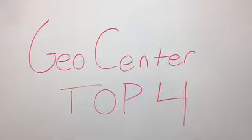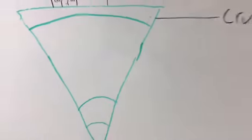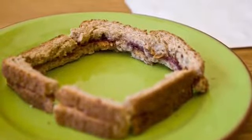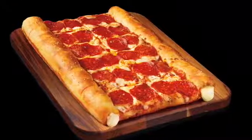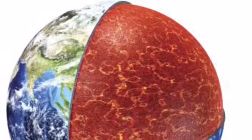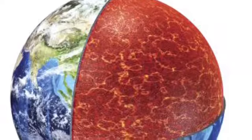Geo Center, top 4. Number 1. The crust. The crust of the earth is similar to the crust of bread or the crust of a pizza. The crust is the outermost layer of the earth and goes down 35 kilometers.